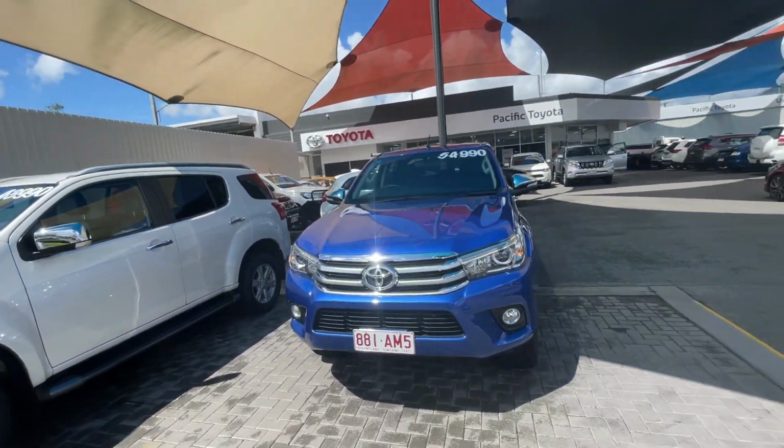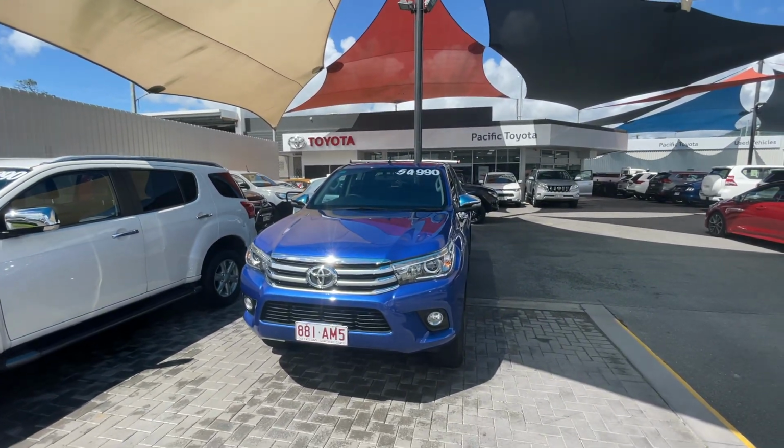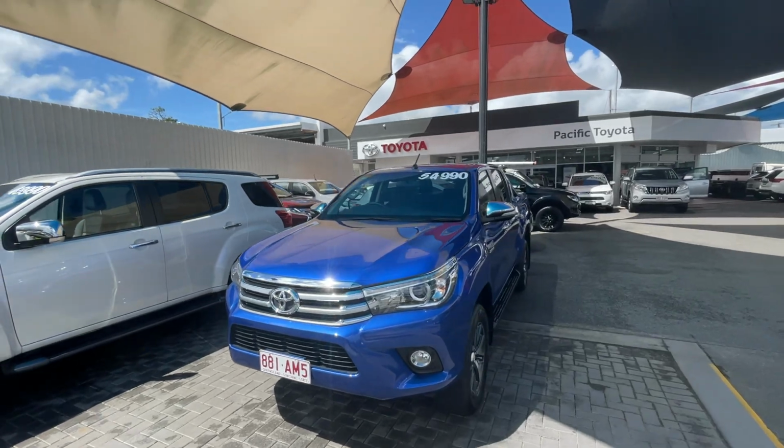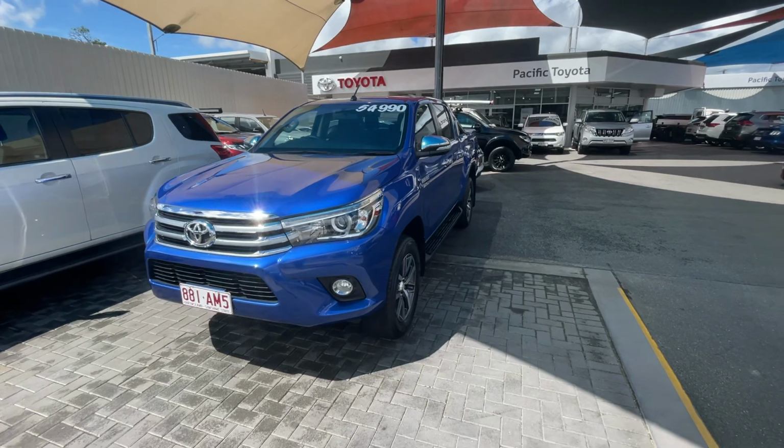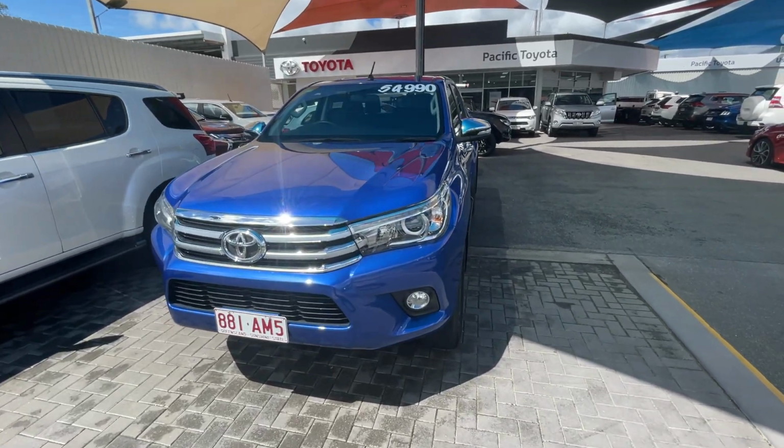So that is the car, 2017 SR5 Nebula Blue, done just over 43,000 Ks, 54,990 drive away. If you have any more questions on the car, please give me a call. I'm more than happy to answer any questions I can.